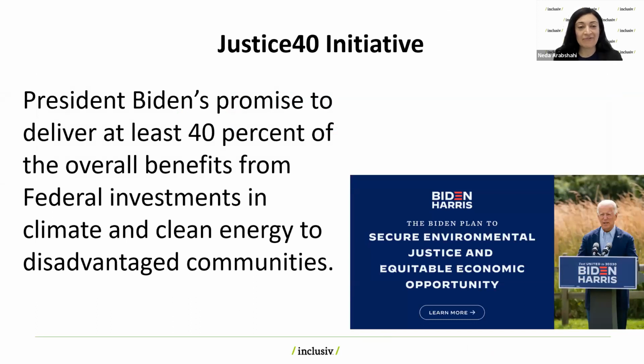And I'm sure many have heard about President Biden's Justice 40 initiative, which is to deliver at least 40% of the overall benefits from federal investments in climate and clean energy to disadvantaged communities. So these are the folks who have the higher energy burden. They're often first and most significantly impacted by climate change, and there is now a national commitment to address that. If you could go to the next slide, please.